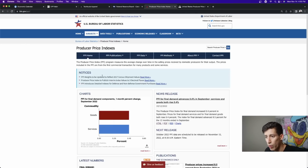So bls.gov/PPI. This is where the Producer Price Index will get released. We can see that the previous PPI report was released in the month of October, but it was for the month of September. It's always a prorated report. So the month has to complete itself, and then they actually report on it. You can click on HTML or PDF, whichever one you end up preferring.